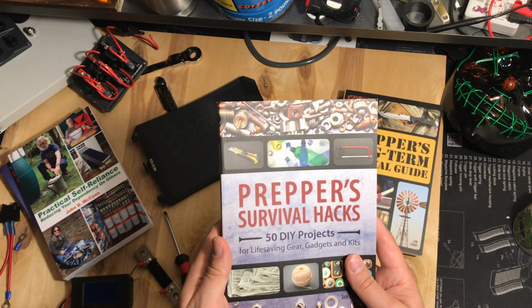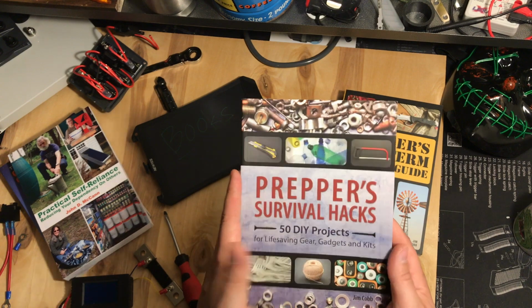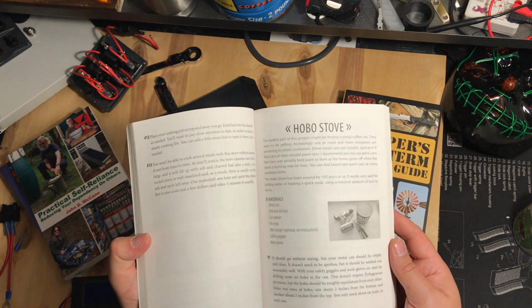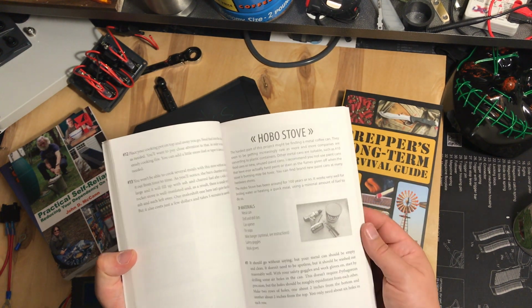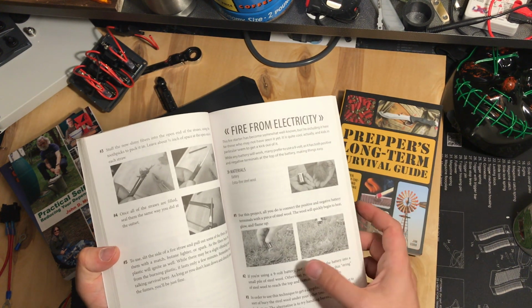This book I like a little bit more. It's more for household items. The one minor inconvenience is that the pictures are black and white and they are very, very small. So in some of the steps it's very hard to see what is going on.